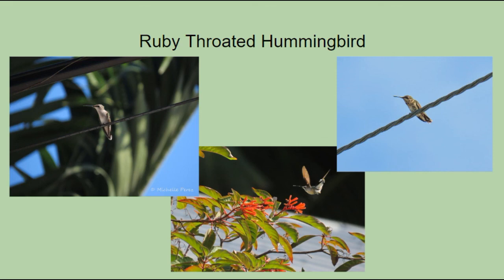I was happy to get some good photos of them this year, and I've got 2 daily visitors. Sometimes they do fight, but I've got 3 hummingbird feeders out this year, so I'm hoping that they won't fight as much.